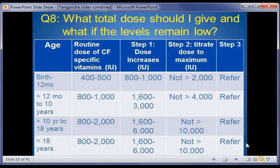Okay. This is the table from the guidelines that were given to the clinicians, and you can see here this was a very user-friendly table. We recommended all patients start off with some dosing of vitamin D, and most of these doses of vitamin D could be already found in their multivitamin that most CF patients are already taking.